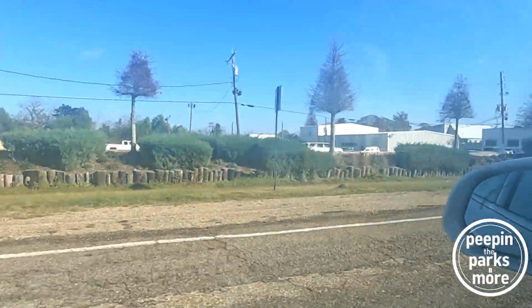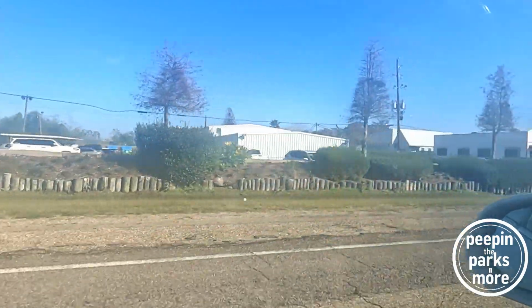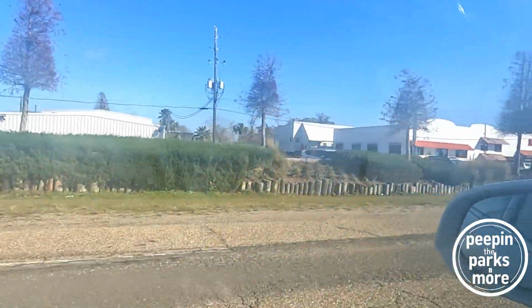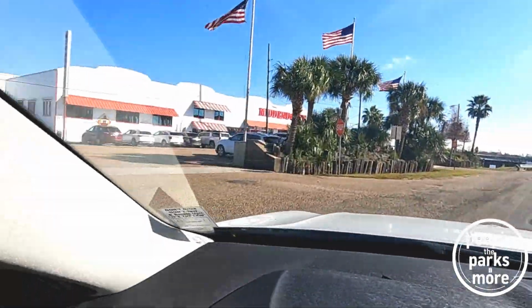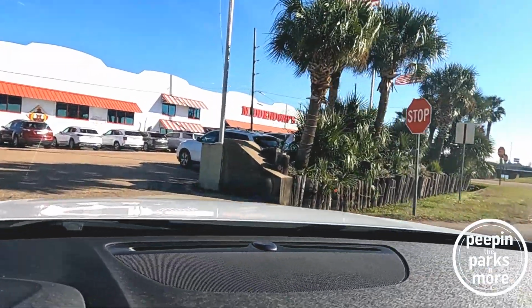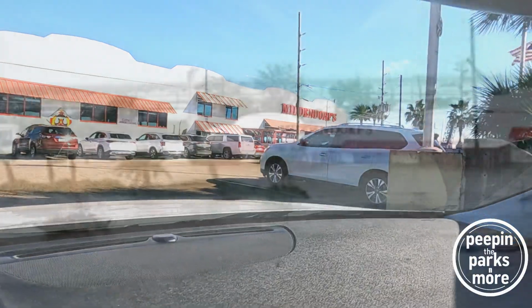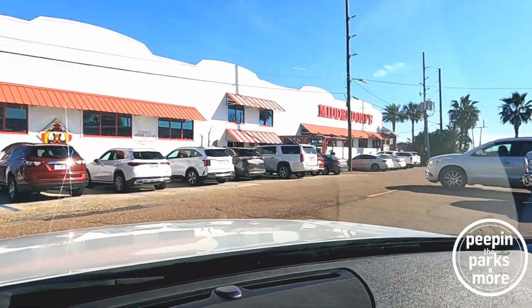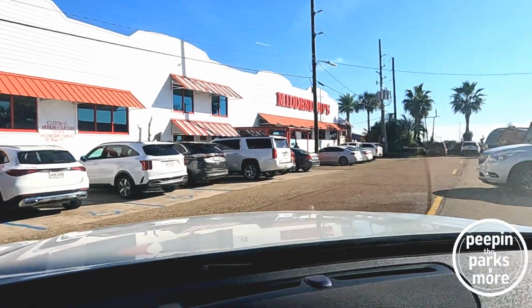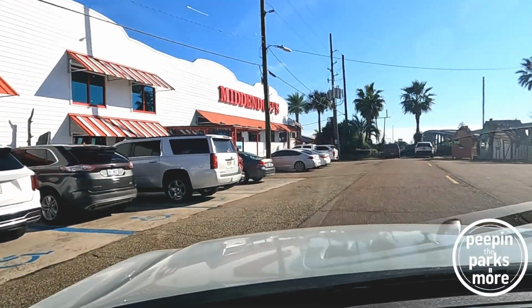Welcome to Middendorf's. So Middendorf's used to have a building right there. That was the original, and then I don't know when they rebuilt. I don't know if they rebuilt after Katrina, before Katrina. I can't remember. And I hope there's not a big wait because I'm freaking starving. All right, let me show y'all around when we get out.